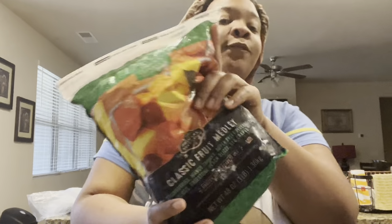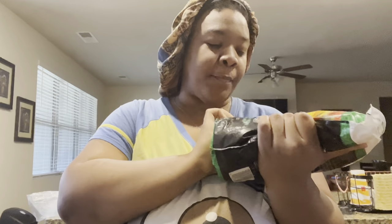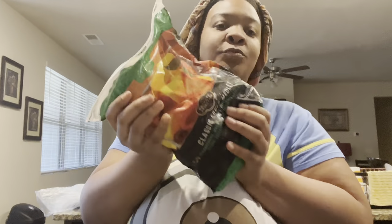Then I know this ain't a frozen vegetable, but this is frozen fruits. I got the citrus fruit blend. It has strawberries, mangoes, pineapples, peaches, and grapes in it. All that in it. I like to use a cup of this to make my protein smoothie. So I'll do like a cup of frozen fruit, a cup of almond milk, and then a scoop of my whey protein, and it just tastes good. So I need to fill me up on this.